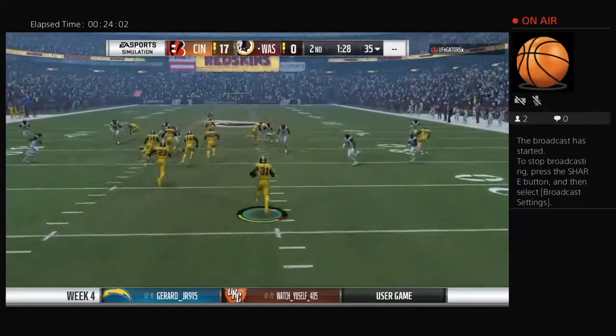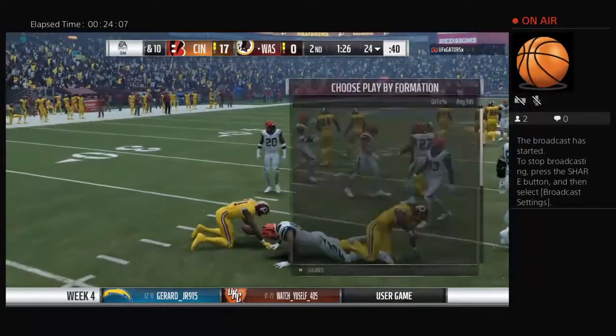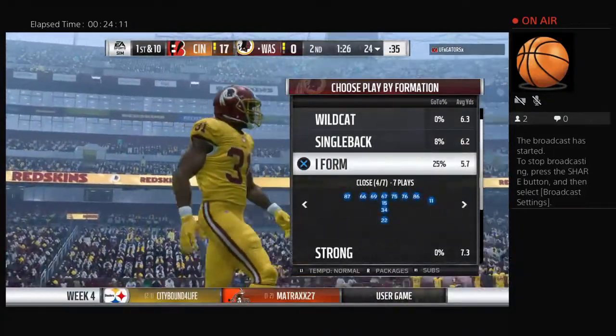This one fielded at the 5. And he'll be brought down at the 23, make it the 24-yard line. A look at Washington as they come onto the field.